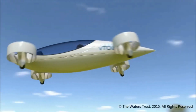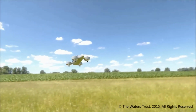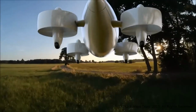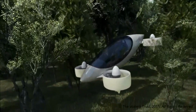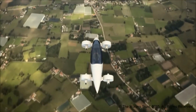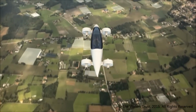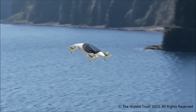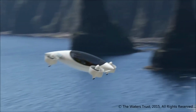The Vision VTOL is powered by electricity, making it eco-friendly and quiet. It has a single seat, but can be scaled up to accommodate more passengers. It has 8 rotors that can tilt to switch between 2 modes: vertical mode for hovering and landing, and horizontal mode for cruising and speed. It has no wings or tail, giving it a compact and elegant design.